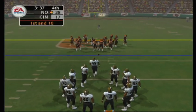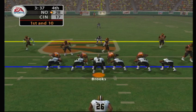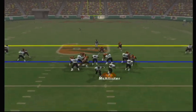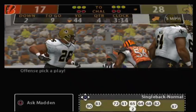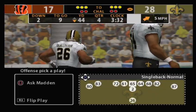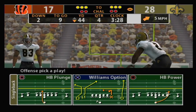First and 10. Only one man back. They give it to the halfback. Simmons pulls him down at the 44-yard line. That run won't move them far. The lineman just failed to open up any holes to run through or give him room to work with.